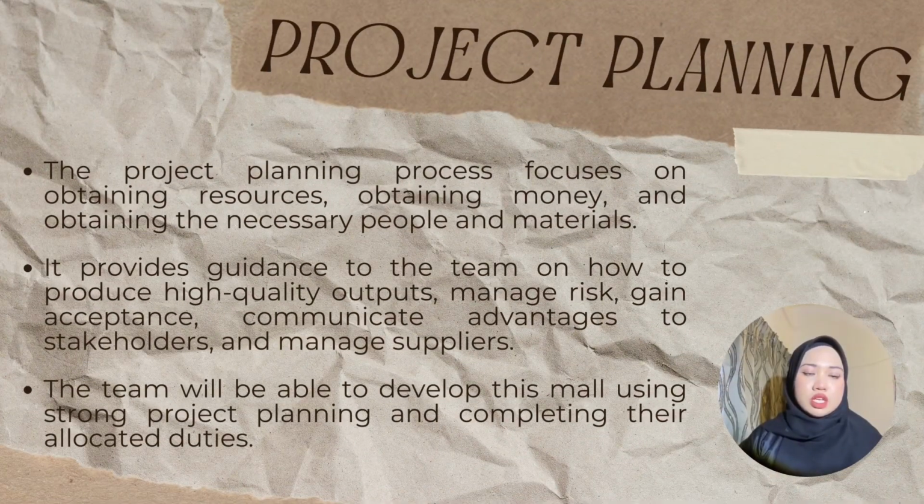The project planning process focuses on obtaining resources, money, and the necessary people and materials. It provides guidance to the team on how to produce high-quality outputs, manage risk, gain acceptance, communicate advantages to stakeholders, and manage suppliers. The team will be able to develop this mall using strong project planning and completing their allocated duties. This is the stage where the work actually begins, and it relies on ongoing communication to ensure that everyone involved in the project has what they need and understands the project managers' and developers' expectations.